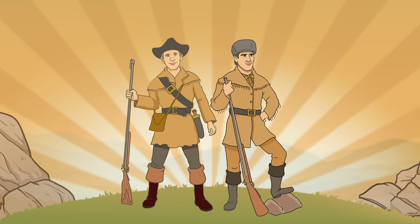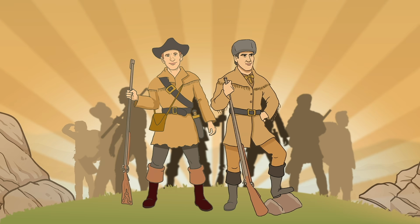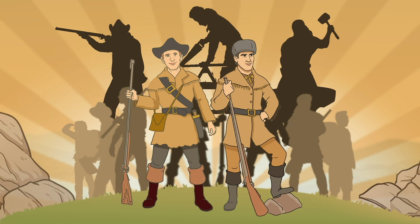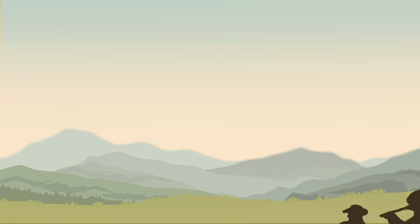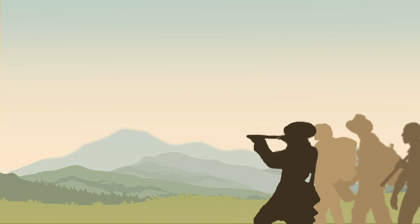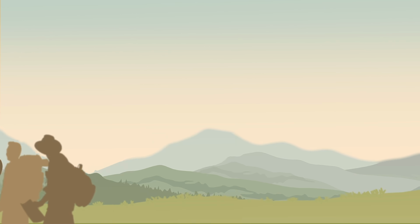Jefferson called the exploration group the Corps of Discovery, which included about 40 other volunteers to join the Lewis and Clark expedition. These men were chosen for their expertise in hunting, woodcutting, craftsmanship, and other necessary skills for the long trip. Every member of the group had responsibilities that had to be carried out for the success of the journey. Everybody had to work together to accomplish the goals and purposes of the expedition.